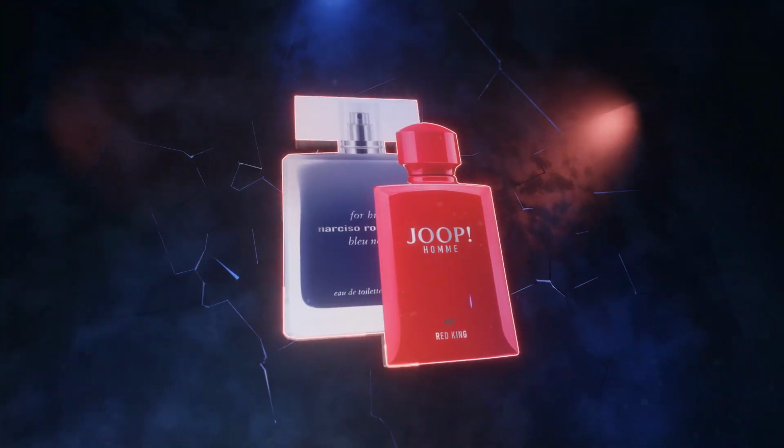This one is just a mild, spicy, cinnamony, lightly red fragrance overall, and therefore it's just mediocre. Make sure to try a sample first before blind buying a full bottle, like I did. But of course, again, I blind buy, so you don't have to. Joop Red King. All right, guys, moving right along on my 2 cents.